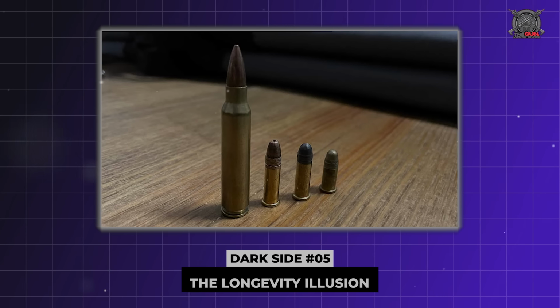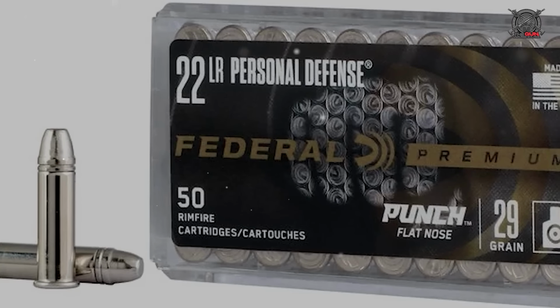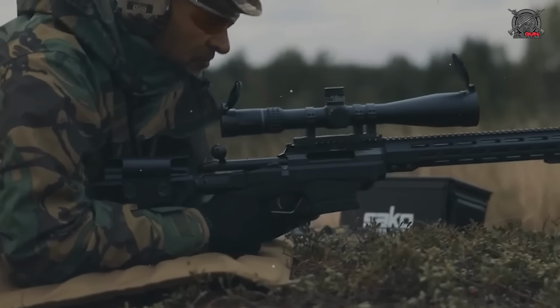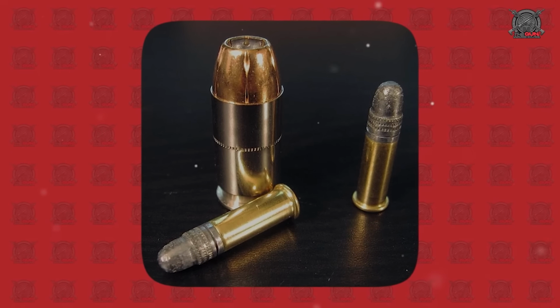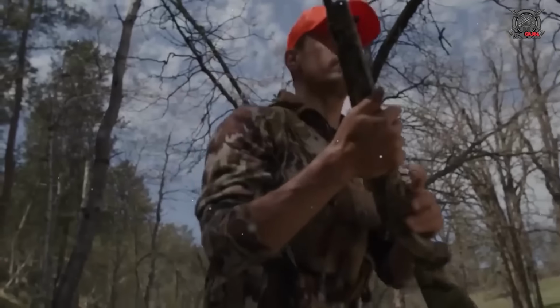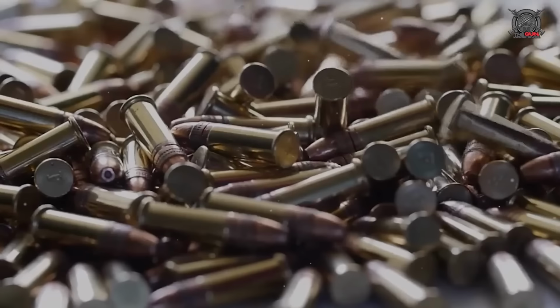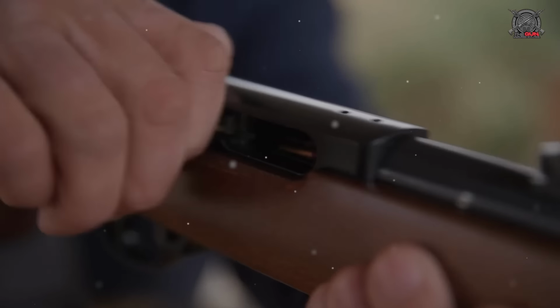Dark Side 5. The Longevity Illusion. The final dark secret of .22 LR involves its supposedly indefinite shelf life. We've all heard the stories about Grandpa's forgotten ammo can from the 1960s that still shoots just fine. These anecdotes have created a dangerous misconception about rimfire ammunition longevity.